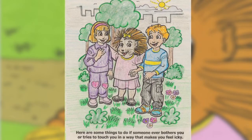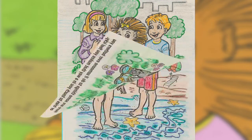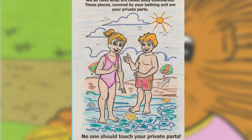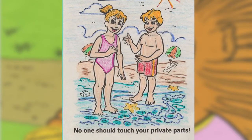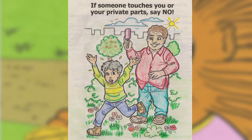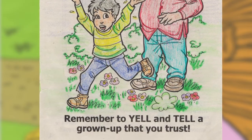Here are some things to do if someone bothers you or tries to touch you in a way that makes you feel icky. We all have what's called body boundaries. These are places that are covered by your bathing suit. They're called your private parts. No one should ever touch your private parts, and you should never touch anyone else's private parts either, even if they ask you to. Right? That's right, Mrs. K. If someone touches you or your private parts, you need to say no. And remember to run and yell and tell a grown-up that you trust.